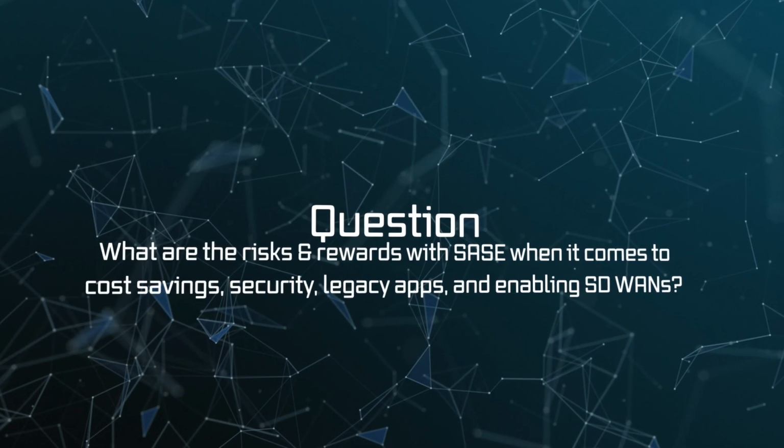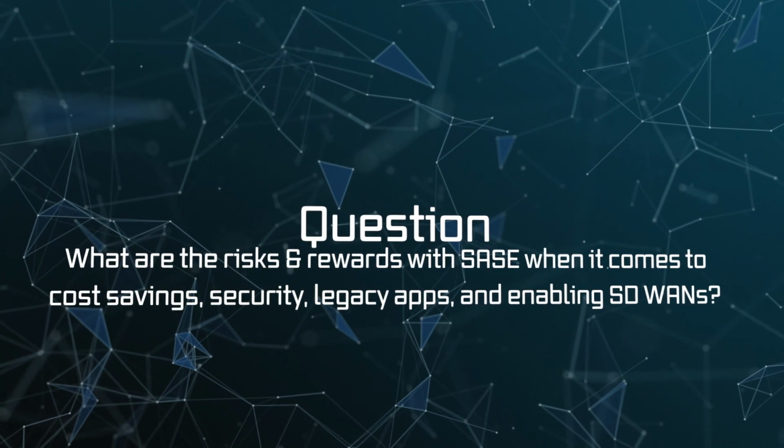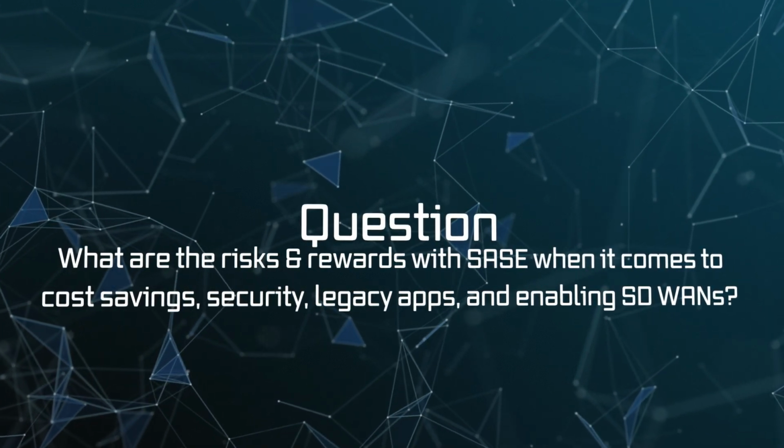What are the risks and rewards with SASE when it comes to cost savings, security, legacy apps, and enabling SD-WANs? I think some of the challenges with TIC 3.0 are people really reading those volumes all the way through and understanding exactly what it is. Early on, when TIC 3.0 started coming out as drafts, there were a lot of questions about what am I supposed to do and what am I not supposed to do, because we're so used to the culture of TIC 2.0 and being told how to do it. Now we get that flexibility, but we want to make sure that we have all that security in place.